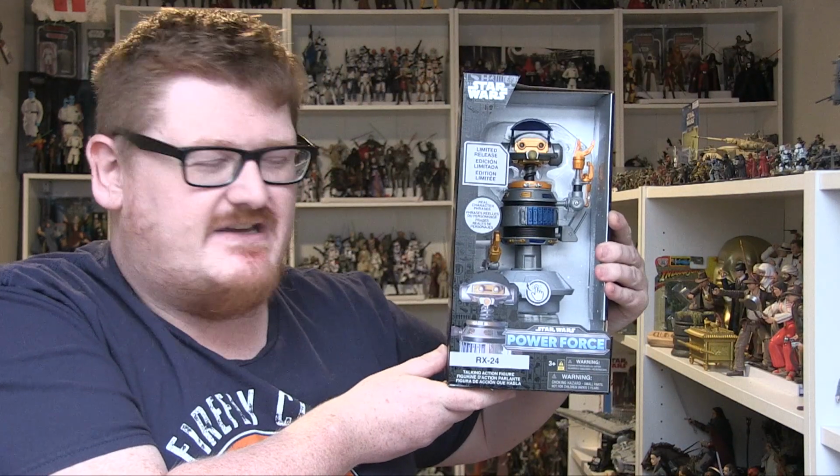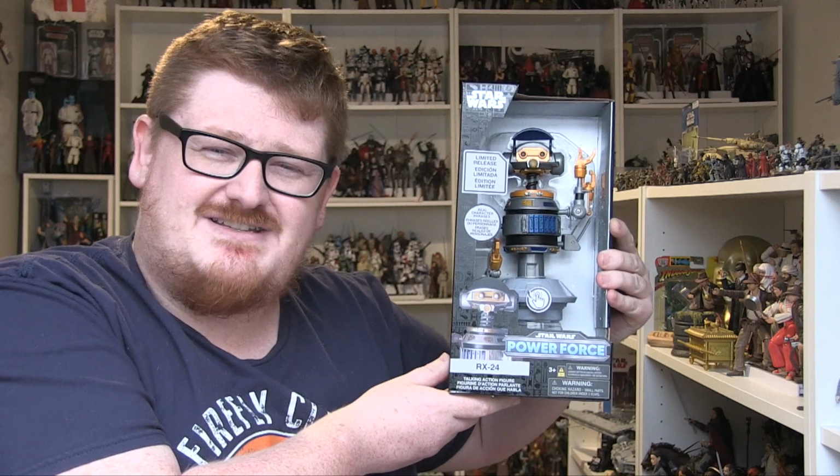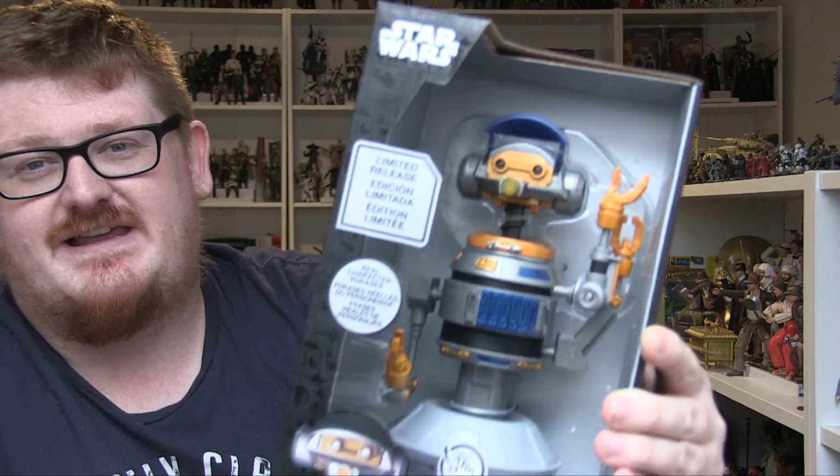And so I had to settle with the next best thing, and to be honest, I would have probably got this anyway if I could have got my hands on that vehicle, because it would have accompanied it just very nicely. I am of course referring to the RX-24, which we will be taking a look at today. First and foremost, as always, we'll be taking a look at the packaging and then the figgy itself.